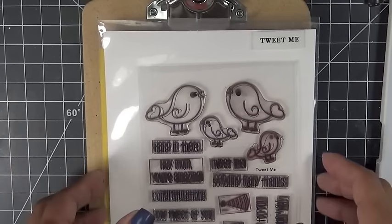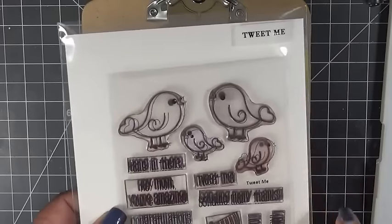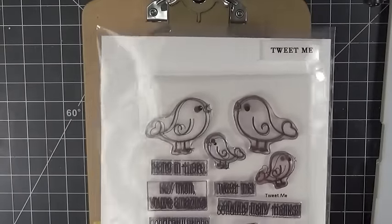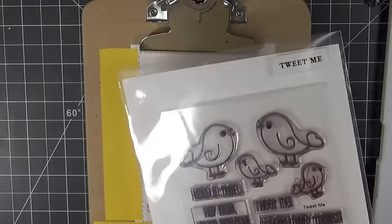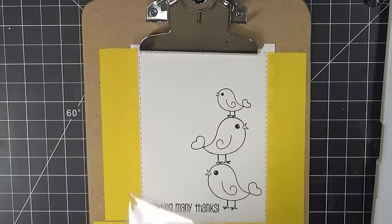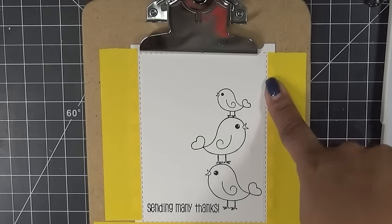I am using this set here called Tweet Me. I love this set because I think the birdies with their little heart tails are the best, okay? So I'm using this, and I use some watercolor paper. I'm not sure which one it is, to be honest with you, because when I get them, I just take them out of the package and put them in my drawer, which I probably shouldn't do, just in case someone asks. But it's either going to be Strathmore, or I do have the Arches paper, but I don't think I've used that one just yet. This is most likely Strathmore.